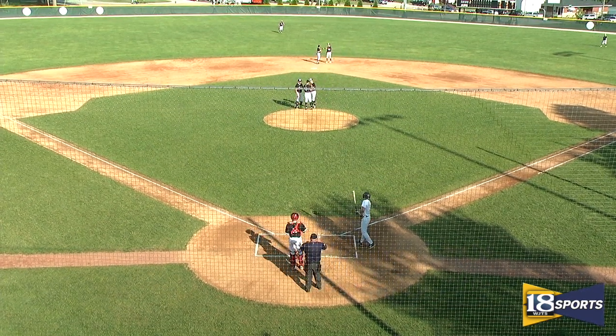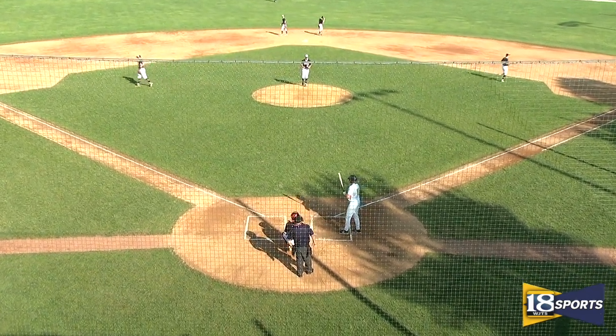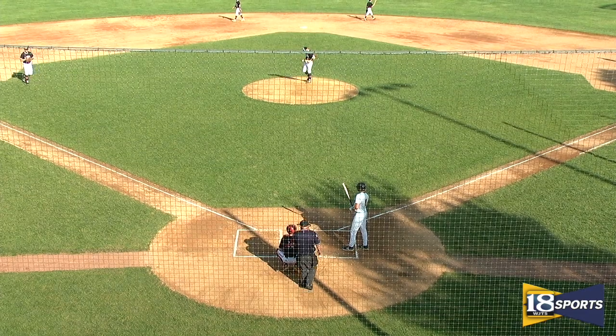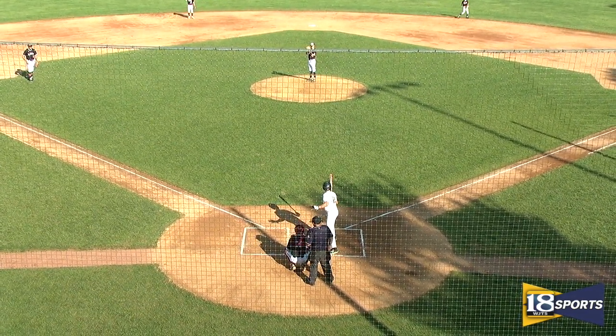So looking at young Sam here, our freshman, he showed everything. Two-seam, changeup, curveball, slider, fastball. He must have the whole repertoire. We'll see what he can have command of tonight against the Wildcats.